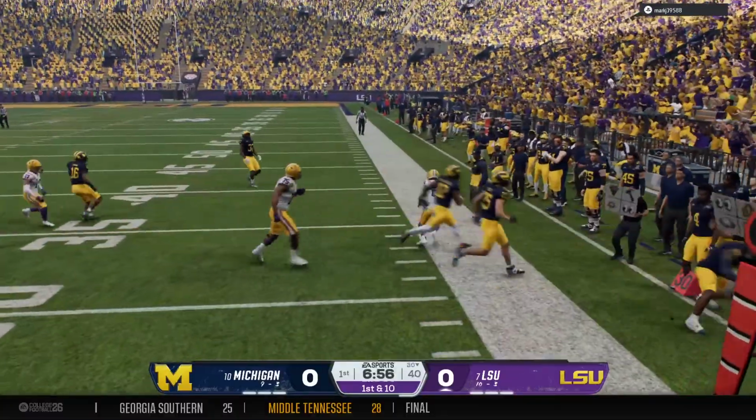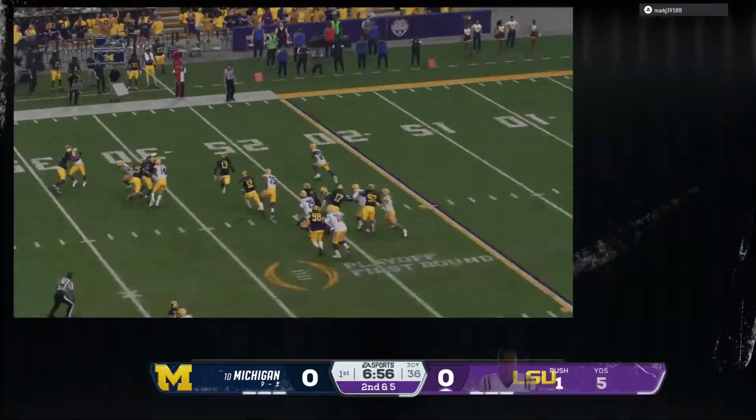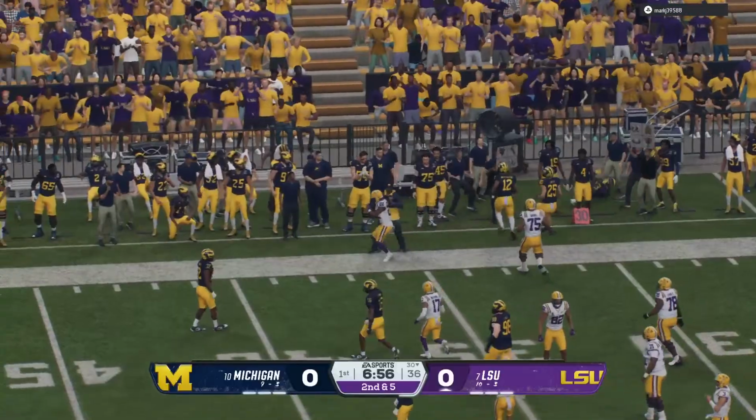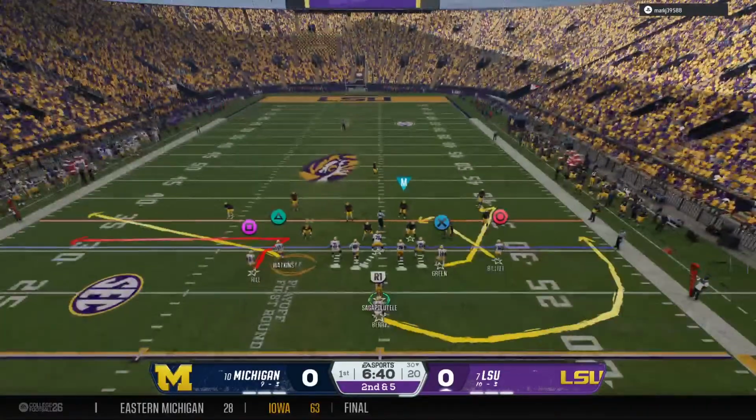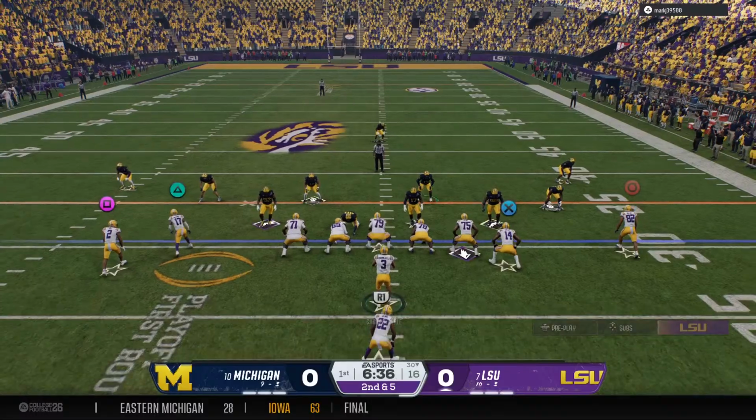Breaks into the clear. And he's out of bounds after gaining decent yardage. I'll take that every single time. Offensive line does a nice job up front. This back's vision and ability to get positive yards by lowering his pads on full display right there.